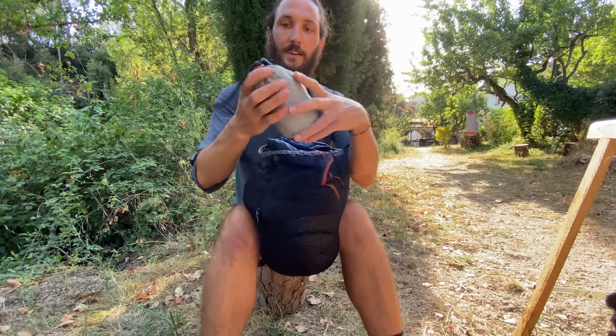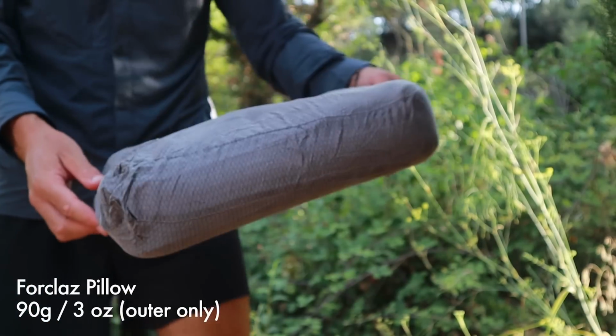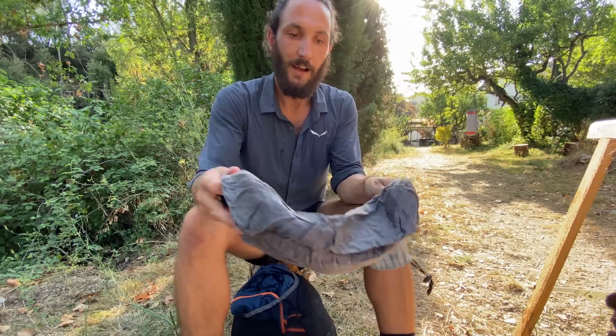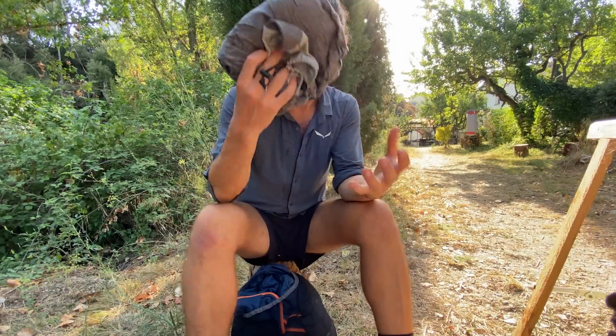Then I've got another little luxury item. This is my pillow. Again, same one that I used last year. I really value a good night's sleep. If I sleep well, I can do a lot more kilometers, so I figure it's worth bringing a little bit of extra weight to be able to sleep comfortably.